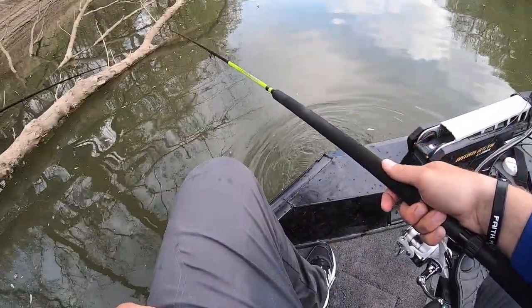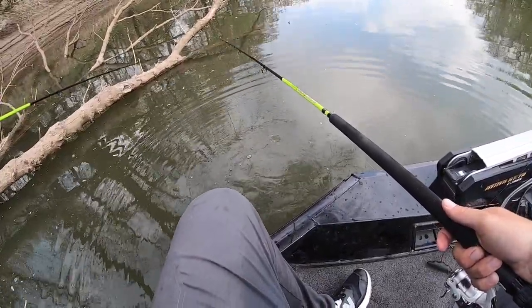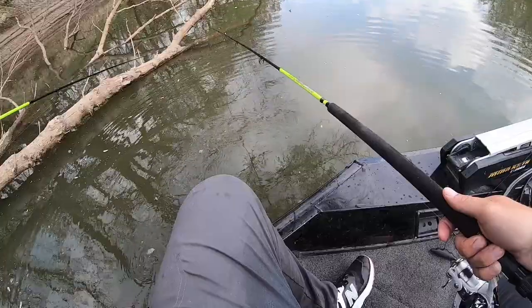I love these long dabbles. This is great. This is so much fun. I don't have to get right up there and stay out here. I got it.